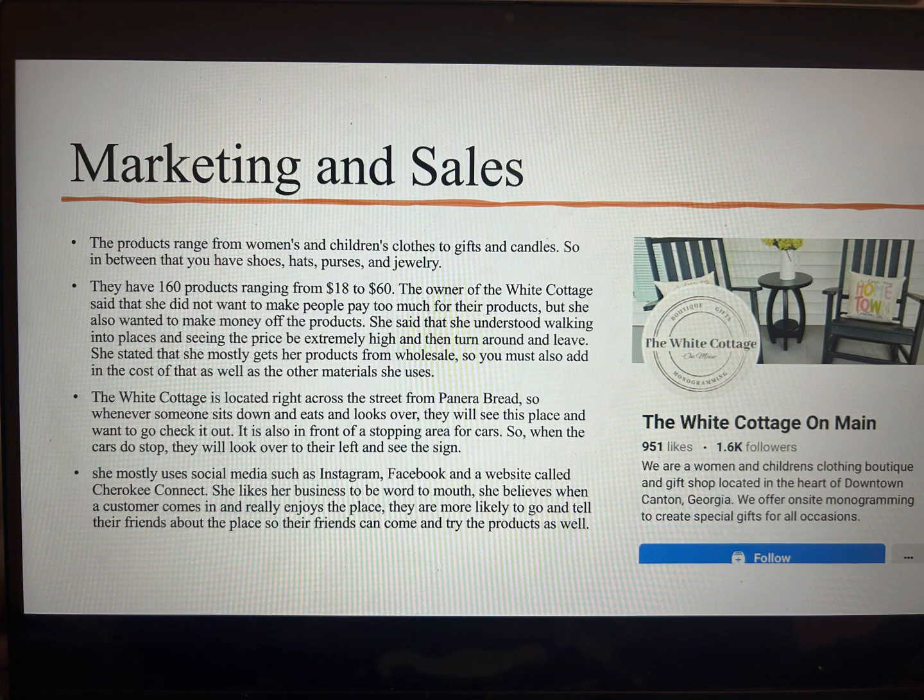Her products range from women's and children's clothes to gifts, candles, and so on. So they have 160 products ranging from $18 to $60. The owner of the White Cottage said that she did not want to make people pay too much for their products, but she also wanted to make money off the products.